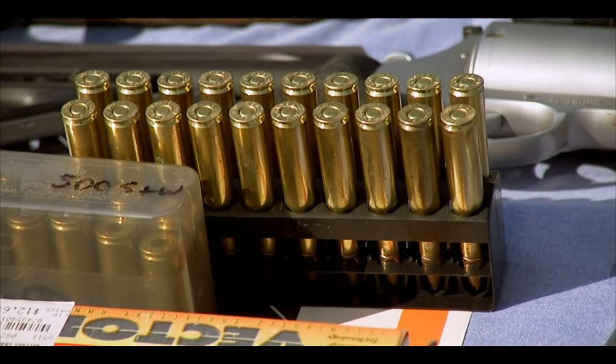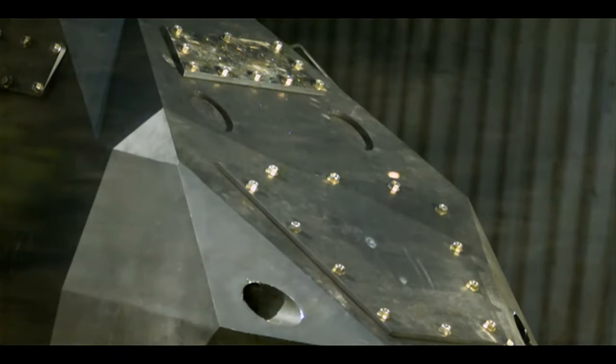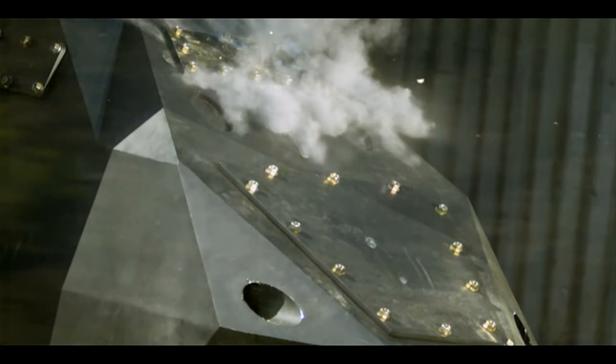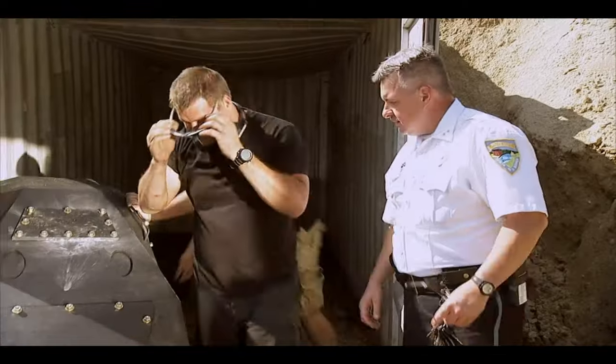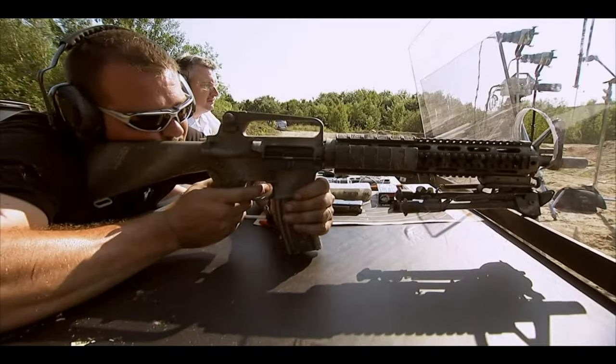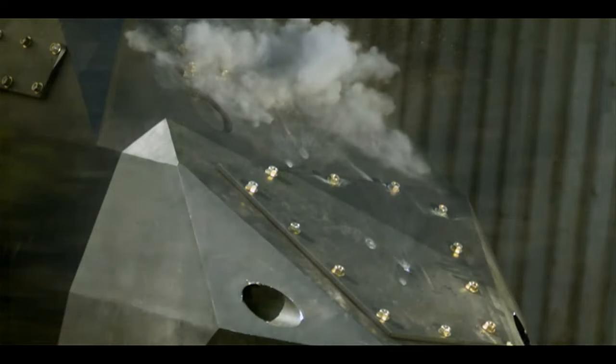The next test is the 500 Smith & Wesson, the largest handgun in production in the world. It has a wicked kick. That is a big round. Shot it at, bounced off just fine. That is encouraging. Look at that. That's impressive. The M16. I think the Badger is going to laugh at this. Nice! A 12-gauge. All you really have to worry about is the paint job.